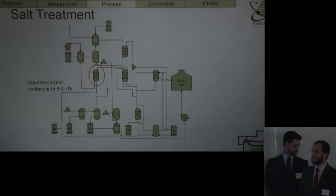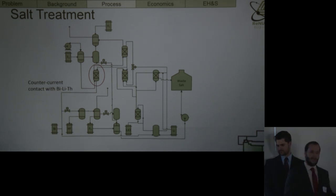After we've removed the UF6, there's still a little bit of uranium left, and there's also protactinium. By countercurrent contacting in a multi-stage extractor with a bismuth stream that has lithium reductant in it, we're able to remove the uranium and protactinium so that we have a fuel salt that is going into a different part of this loop without those two elements. And we have those two elements in a bismuth stream so that we can deal with them separately.